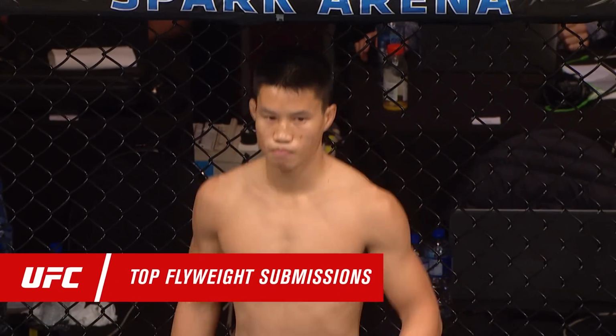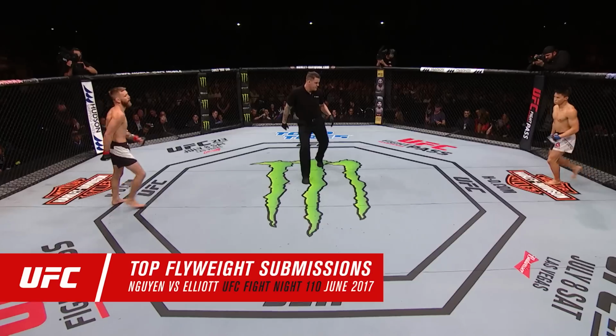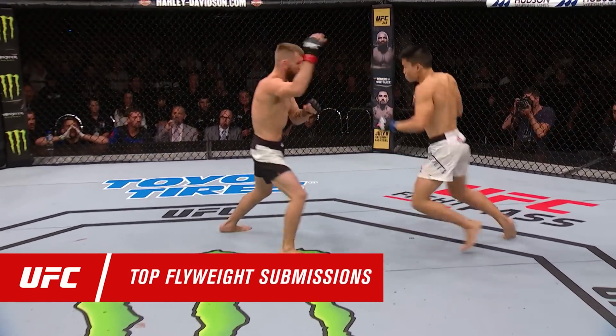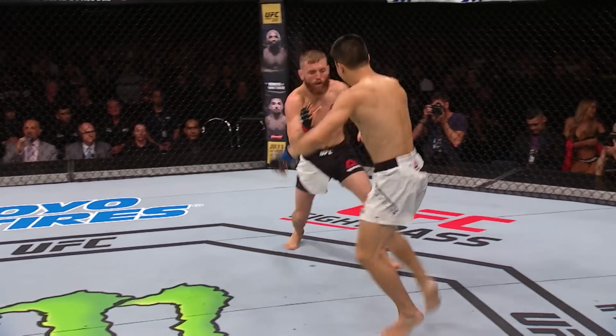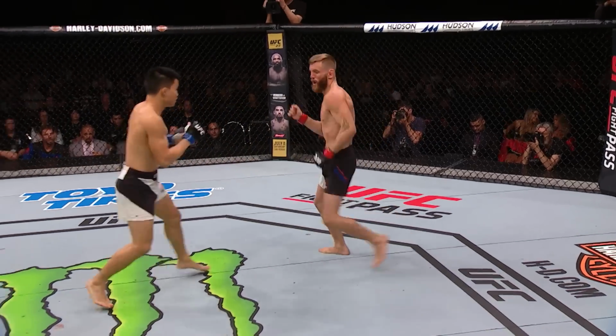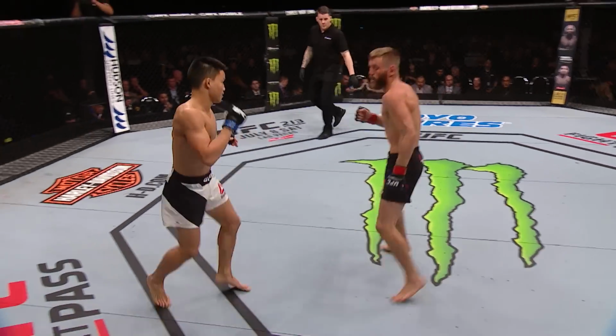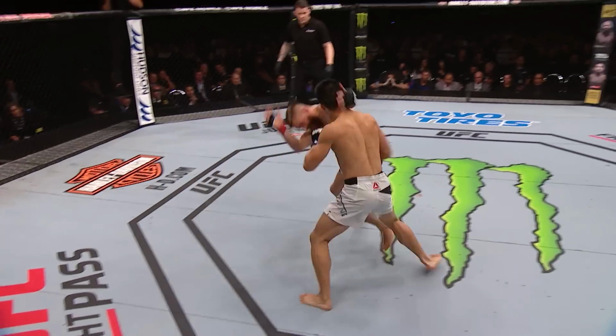Tim Elliott, the number 12 ranked fighter, facing the number 8 ranked. Very important for the 125-pound division. And Ben Wynn has outstanding strikes. Oh! He's got to defend the early takedown from Tim Elliott. He really feels like Elliott gets frustrated if you do. But man, that's easier said than done.